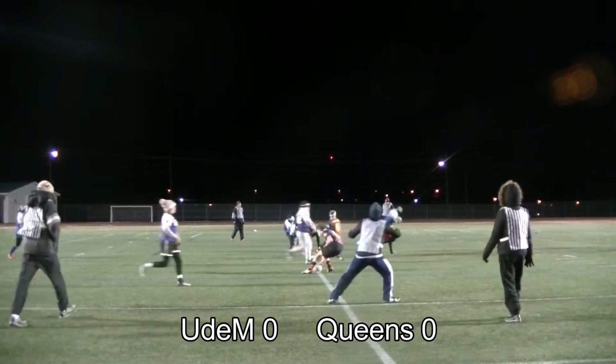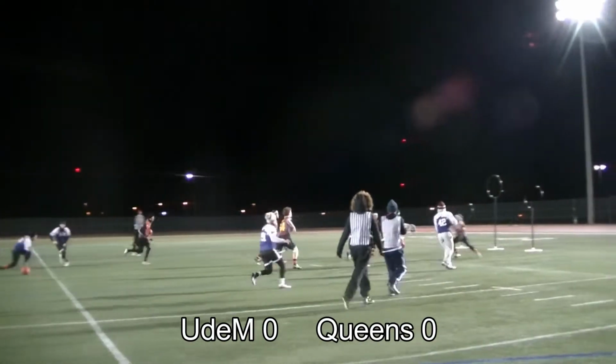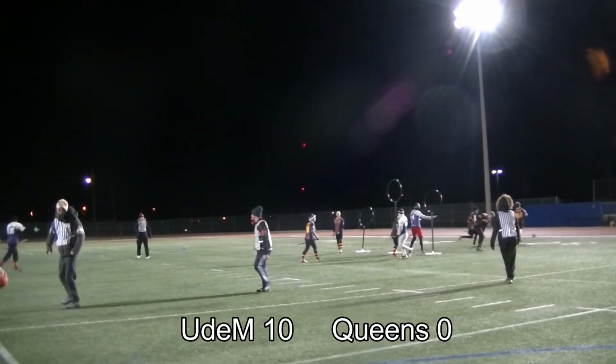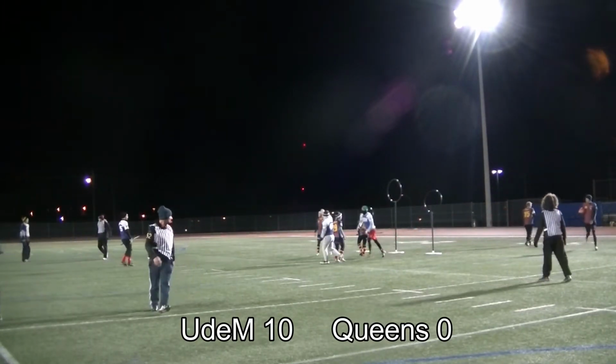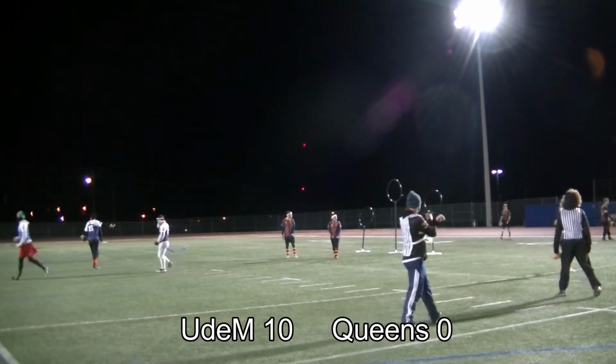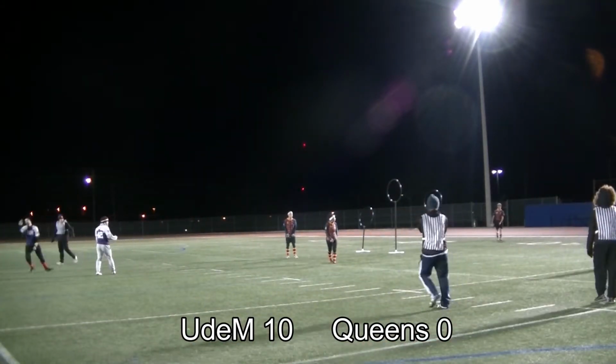Looks like UdeM picks up the puck and goes for a run, number four. Keeper is just going to be almost up to a couple of cuts, a couple of spins, and that's a big start for UdeM.